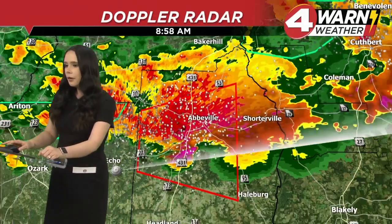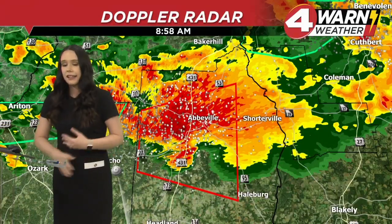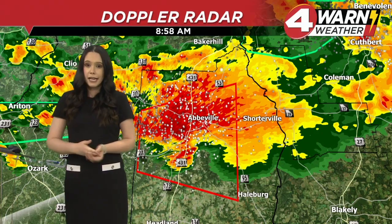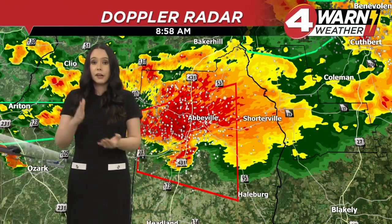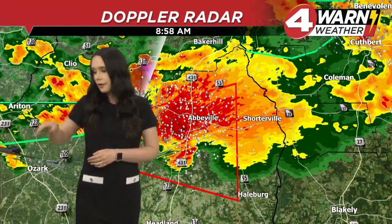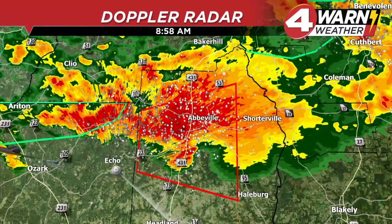And only one tornado warning right now in the area. This is in Henry County, and that's why we broke into programming, because it is in our immediate viewing area. May not be covering where you're at, but your friends and family may be in Henry County. So again, I'm going to continue to step off here because I'm trying to keep up with the National Weather Service and what they're saying about this storm and seeing if they are going to continue the tornado warning.